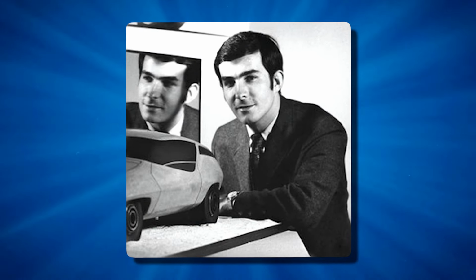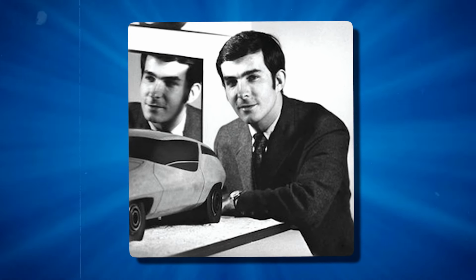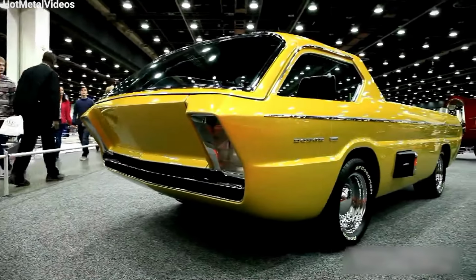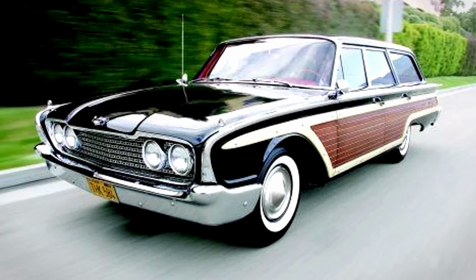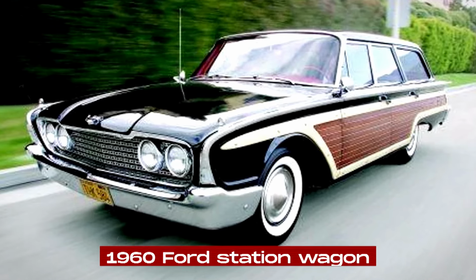Bradley's design was truly groundbreaking. He wanted to create a seamless look by integrating the upper and lower portions of the truck, eliminating any cut lines in the cab. To achieve this, he designed the Deora without any doors. Instead, he proposed using a front opening hatch made from the lift-up rear window of a 1960 Ford station wagon.